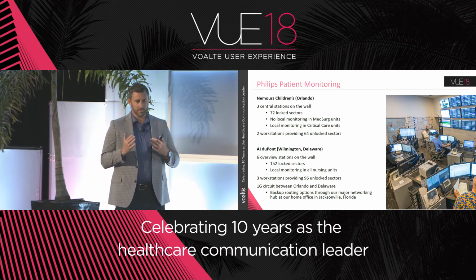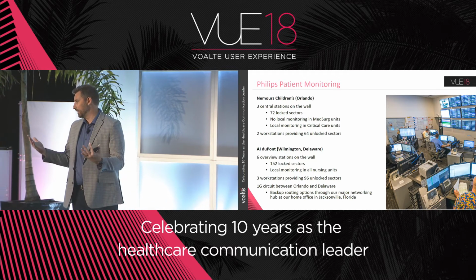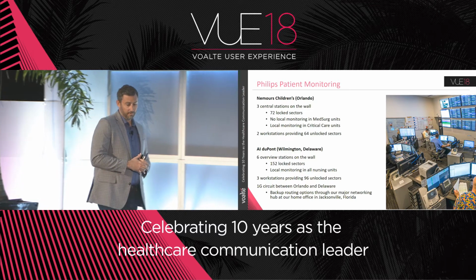And this allows them to better manage monitoring those patients. They can switch to monitoring between each other. They can stop and start monitoring as needed of any patient in the hospital.